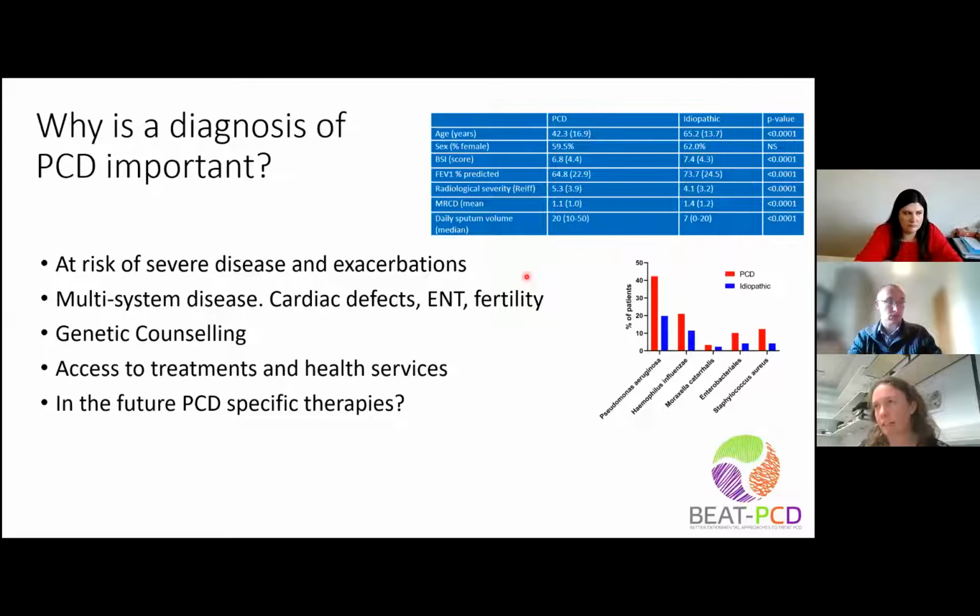So in England there is now an adult management service for PCD with a multidisciplinary team that you have access to if you have a diagnosis. In some countries you have a different insurance code and are able to access therapies. And hopefully on the horizon, we now have some in vitro work showing some benefits of PCD-specific therapies in terms of messenger RNA therapies and that sort of thing. So moving forwards, I think it's useful to have a diagnosis.